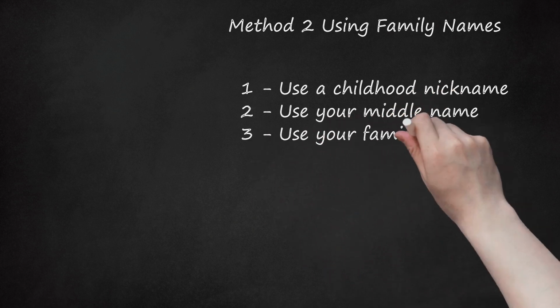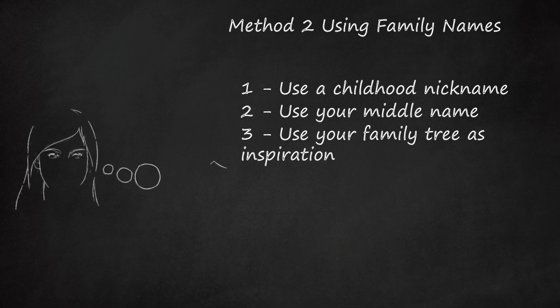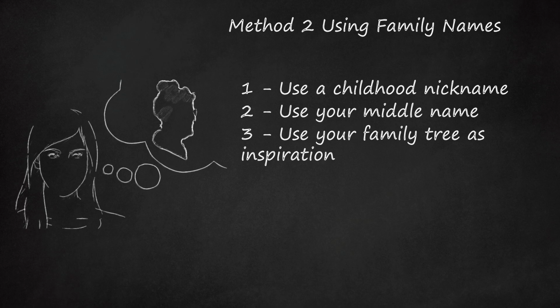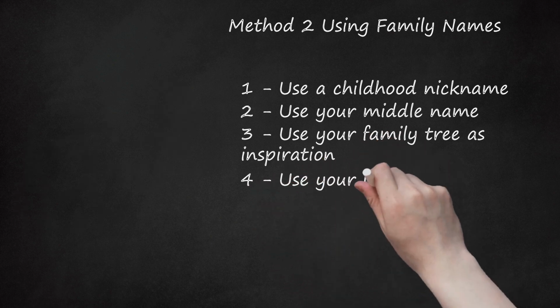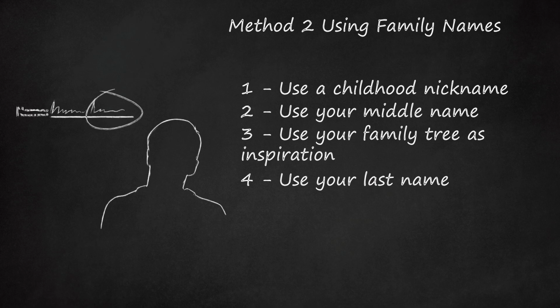3. Use your family tree as inspiration. Use your great-grandmother's first name or your great-uncle's middle name. This can help you retain a connection to your family with your stage name. 4. Use your last name. Some performers use just their last name, dropping their first name because it is hard to pronounce or they've always disliked their name. Liberace, for example, dropped his first name, Lazio, and just went by one name.